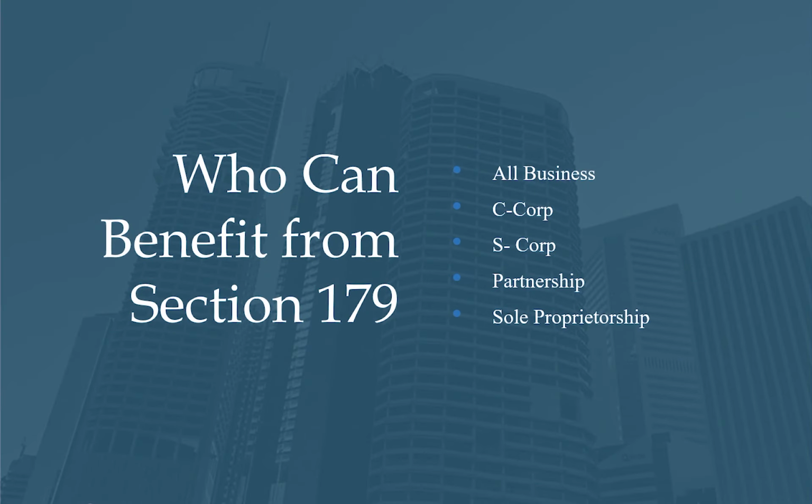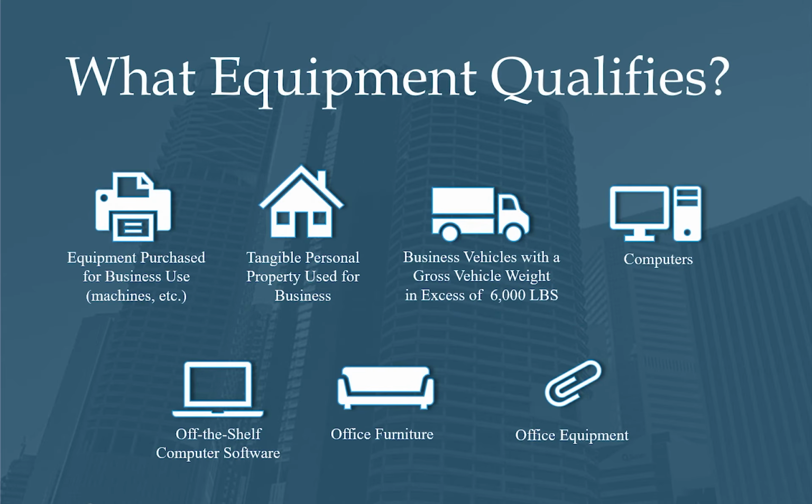Who can benefit from Section 179? All businesses, C Corps, S Corps, partnerships, sole proprietorships, all the businesses you do business with. What equipment qualifies? Equipment purchased for business use, machines, etc. Tangible personal property used for business. Business vehicles with a gross weight in excess of 6,000 pounds.